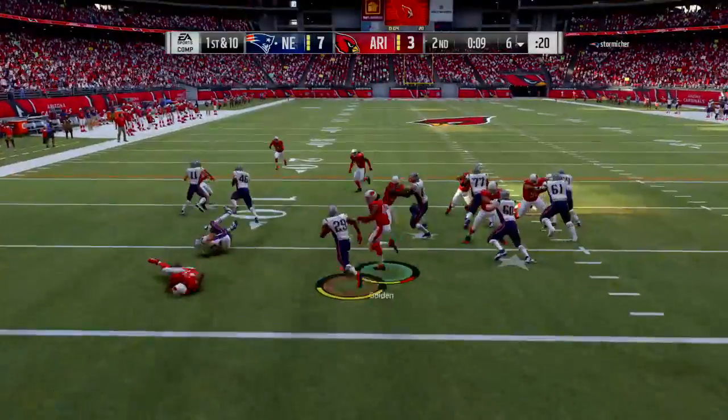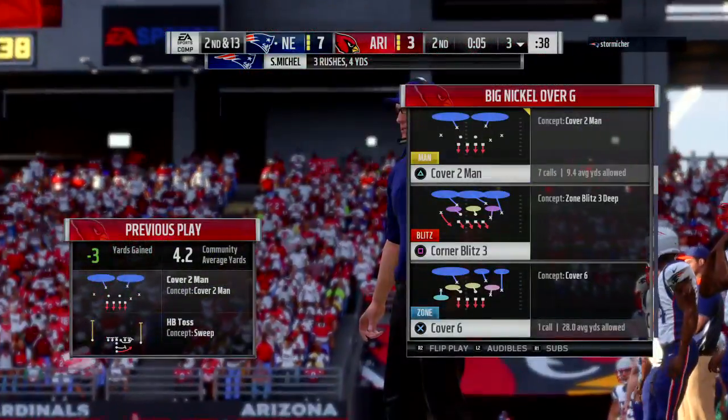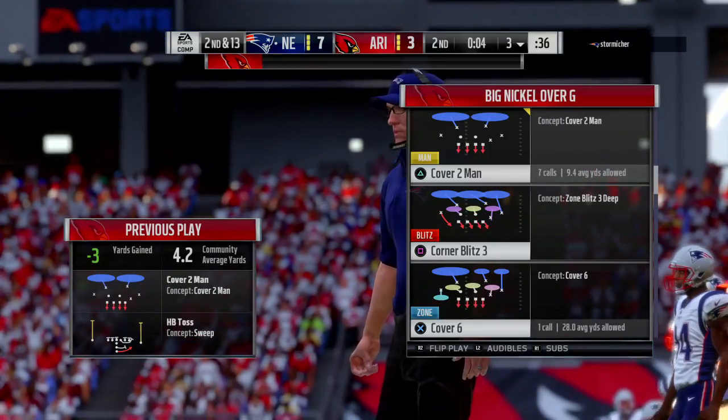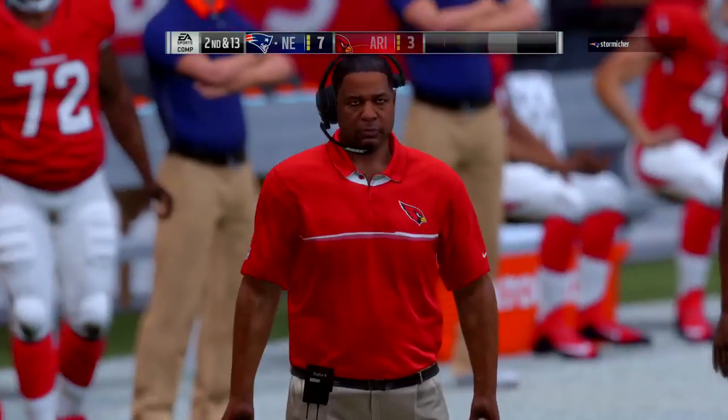This drive starts out on the ground with Michelle. And he'll be taken down for a loss back at the 3. They'll wind up losing 3 yards here. And it'll bring up a 2nd and 13.